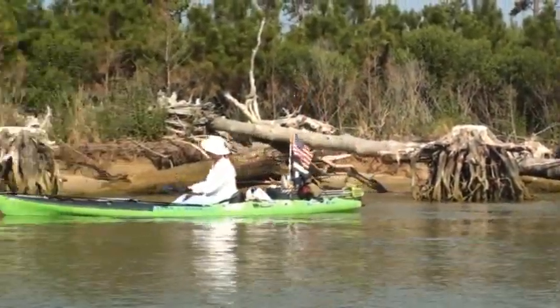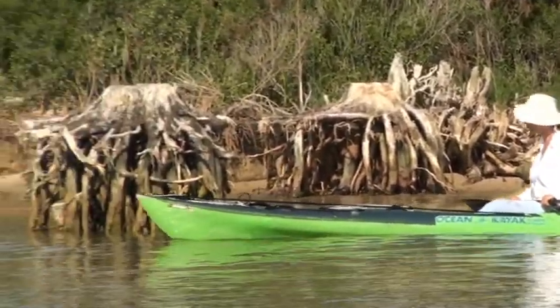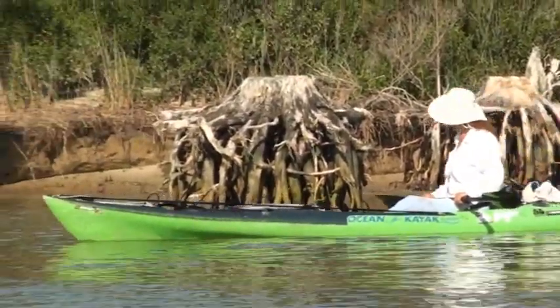Shante paddled close to these old stumps, which had hatchet marks. I wondered what old ships these trees were built with.